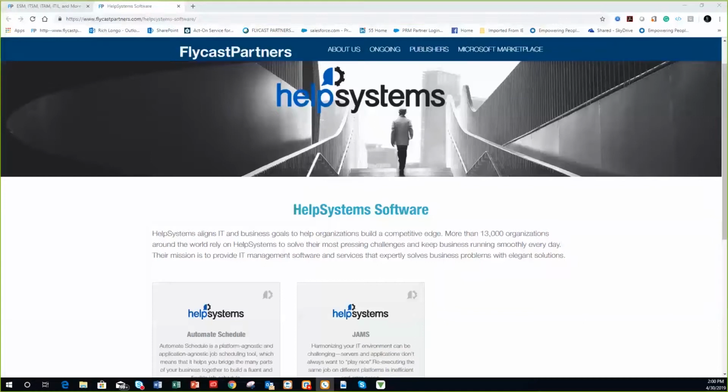Today's topic will cover JAMS, HelpSystems' newly acquired enterprise workload automation solution. HelpSystems aligns IT and business goals to help more than 15,000 organizations manage their IT operations, cybersecurity, and infrastructure monitoring. JAMS is their cross-platform solution for managing, monitoring, and securing critical batch jobs and workloads. Our presenter, Kevin, today will share some of the challenges customers typically face as they start looking into enterprise solutions. And then he'll highlight the features in JAMS that help them modernize the way they automate their jobs.